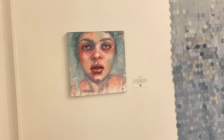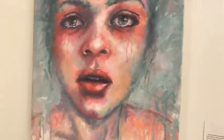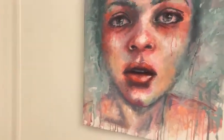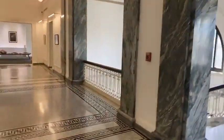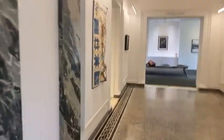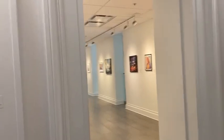So here are a couple pieces from the show. This is one of the only other figurative paintings in the show, Kindle Pots Hope. All right, we're gonna cross over here. Beautiful, beautiful library. Gorgeous walking. And I'm going to take you on a quiet walk through because somebody is having an interview here.